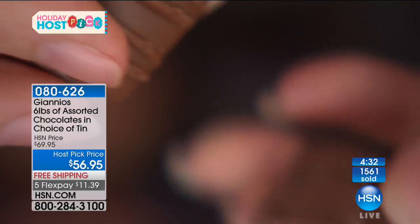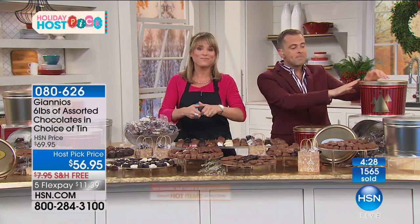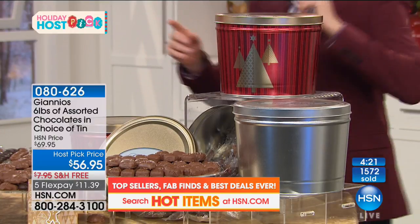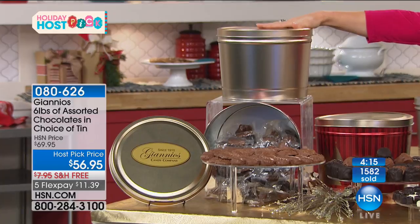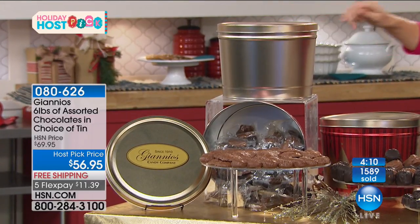Guys, if you want the tree, it's so decadent. There's 170 left. If you want this one, there are 170 now remaining. If you want the gold, there's less than 350 now. So the gold will be the next to go after that. Giannis is not restocking at this price. It goes back up to 69.